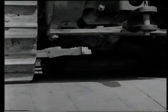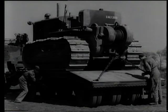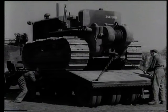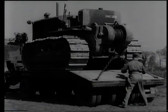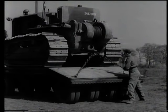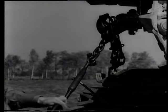When these have been stowed underneath, the tractor is secured by front and rear Warwick strainers and the trailer brakes released. The Scammell's parking brake and transmission brake are still applied so she won't run away. Before setting out on the road, the NCO should check the strainers both front and rear. Remember, these will need rechecking after the first mile on the road.